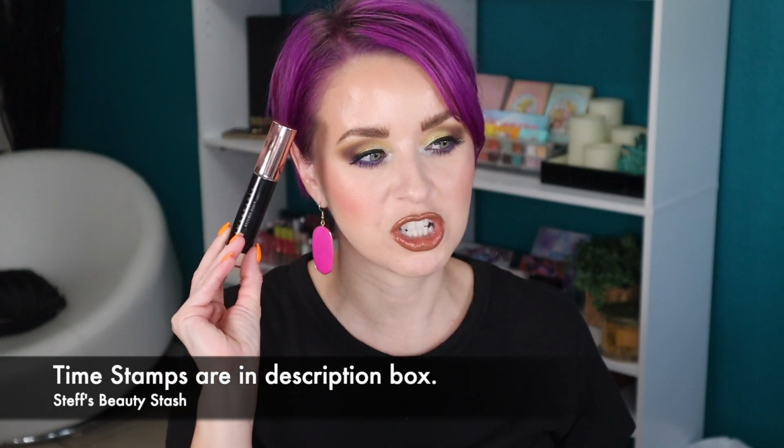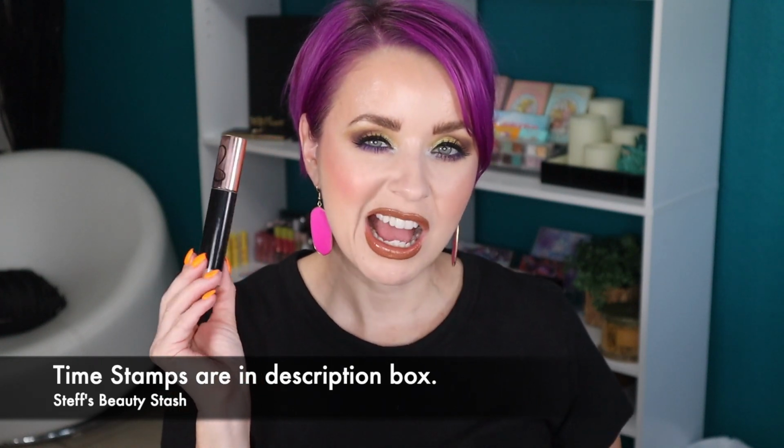Today I'm going to be doing a 2-day 10-hour wear test and a little concealer combat with the new Anastasia Beverly Hills Magic Touch Concealer. I picked up shade 3 in this one. I was a little torn between shade 3 and 4 and perhaps even 5. If this works out, I may go in store and look at shade 5.